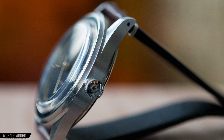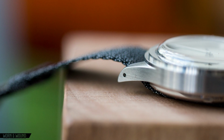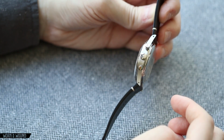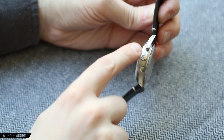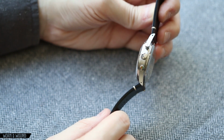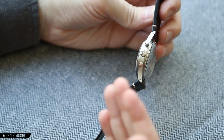Looking at the side again, you just see it's a very thin profile, drilled lugs, which are really great for easy strap changing, nice size pushers. You can see the lip here again. A lot of the height comes from the acrylic crystal, but once again, it's the right choice for this kind of design. It just has this simplicity to it.